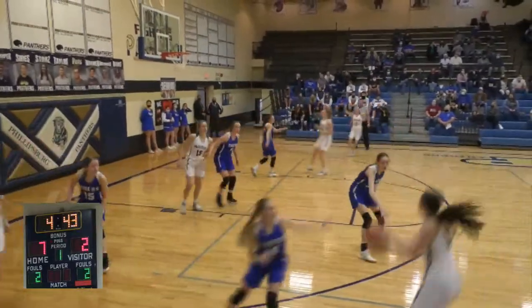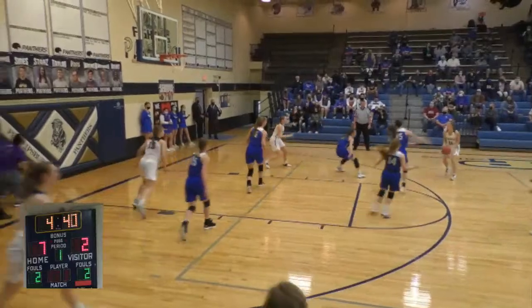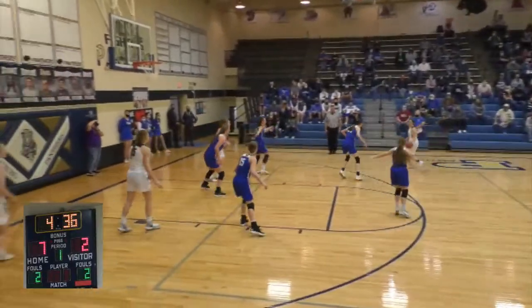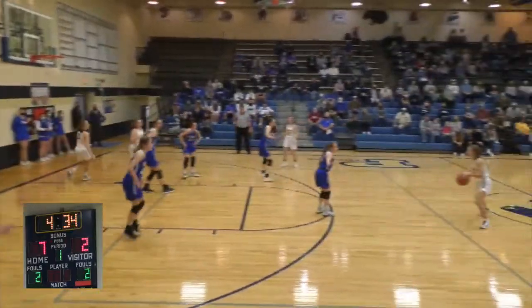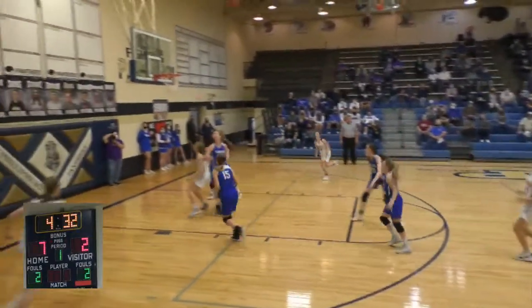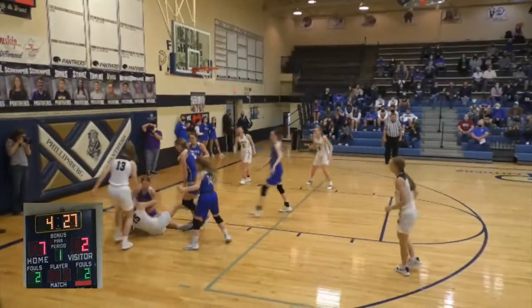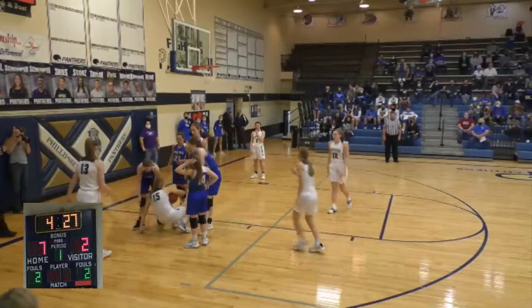Abby drives in, goes back out to the 3-point. Over to Taryn. Taryn looks for the three, fakes it. Back out to Caitlin to reset their offense. Taryn with a deep three. No good off the rim. Ball fought over. Jump ball is going to be called.